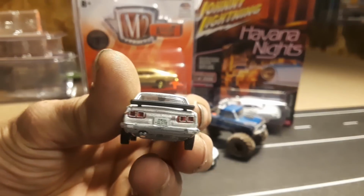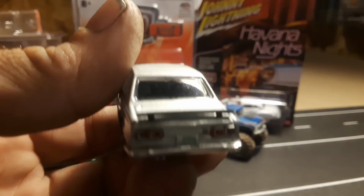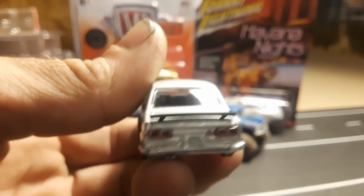There might be lens tail lights. I'm sure they look like lens tail. Yep, they sure are lens tail lights. So that's really awesome.